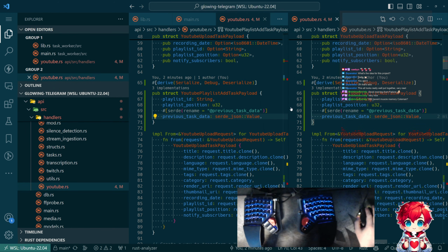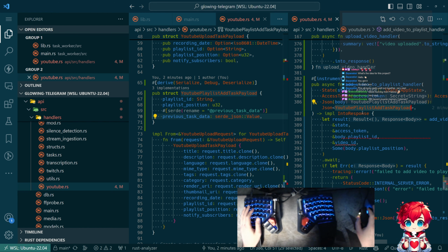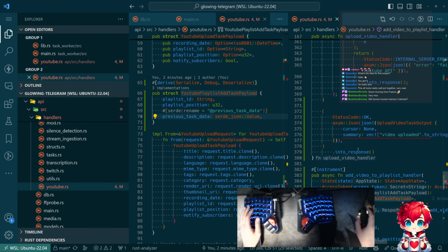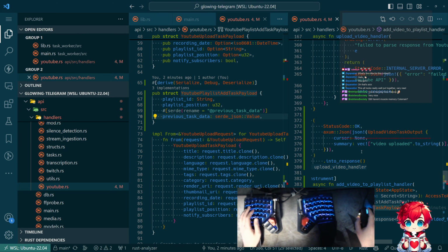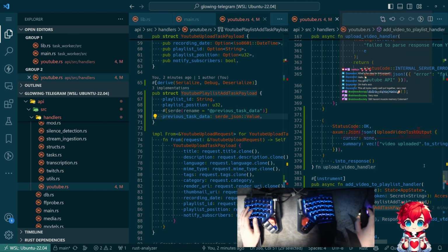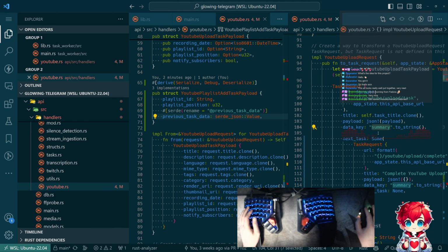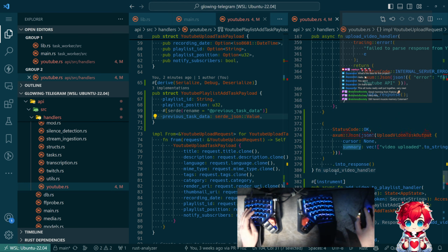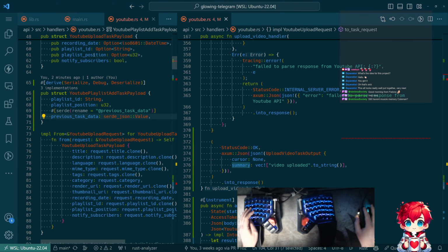Okay. Because what I want to do, so we have this struct, but then we also have... what am I thinking about? Oh, right. Where are we constructing the, here it is, the task request, right? And so we say the data key is summary, right? The data key is summary. So that means that in the response to upload video handler, we return summary and it's a vector. Does it need to be a vector? How is this supposed to work?